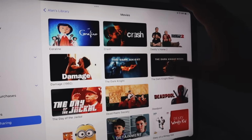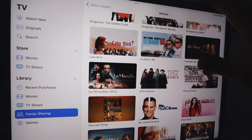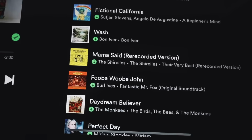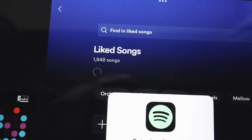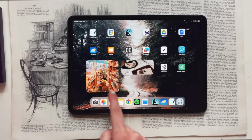And then I downloaded some media. By that I mean I downloaded my favourite film, which is Little Women by Greta Gerwig, because I just want to have that on the iPad. And I went on Spotify and downloaded the whole of my music library, which is maybe a bit too many and I might have to delete them if I use up all my space, but for now, it's good. And there we go, this is what the iPad is looking like at the moment.